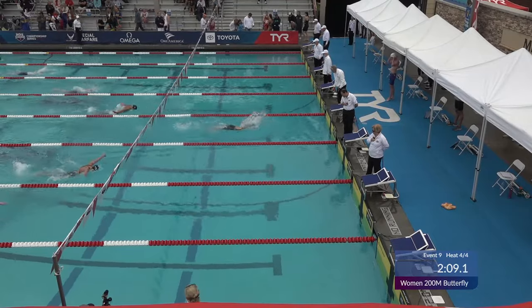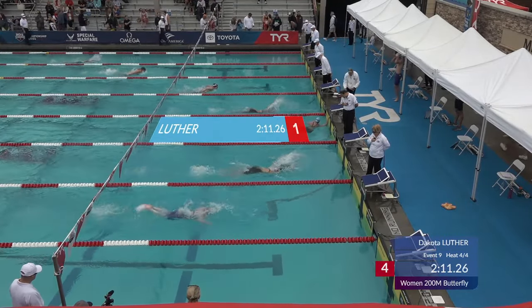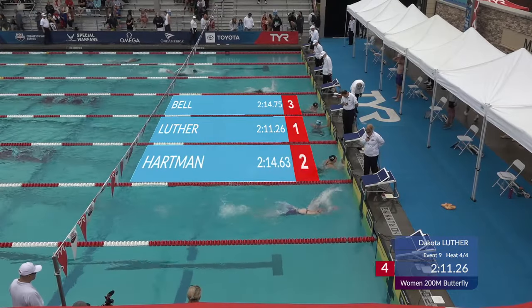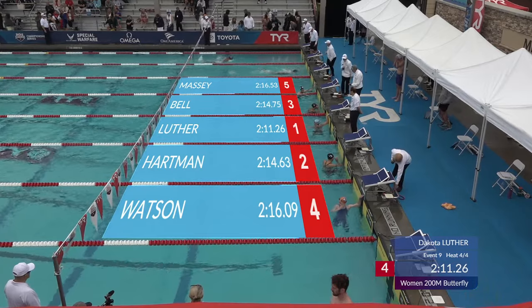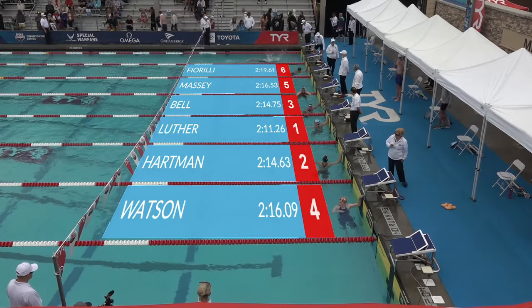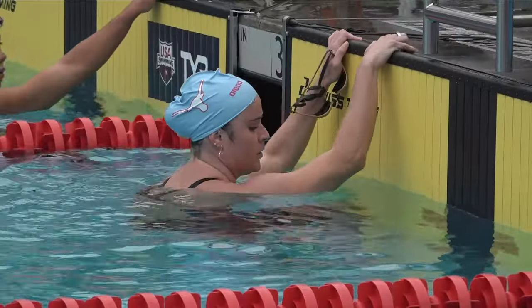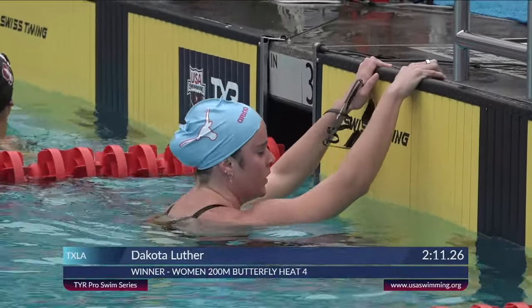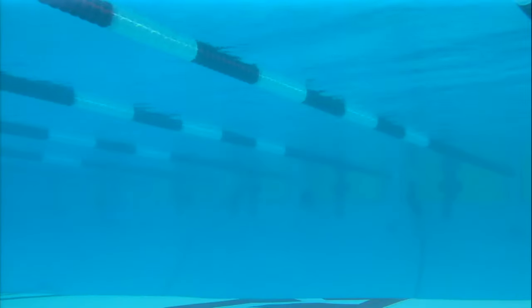Dakota Luther is going to lead from start to finish in heat number four. Final time of 2:11.26. Second in the heat will be Bailey Hartman, 2:14.63, and third, Lucy Bell, 2:14.75 in lane five. We will have a summary in just a moment for that women's 200 butterfly.